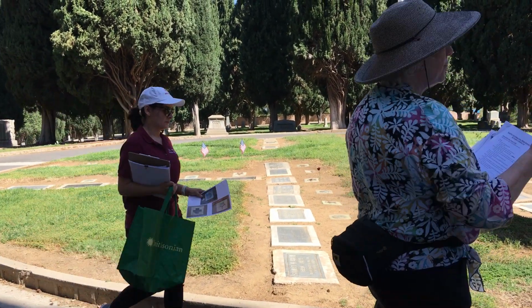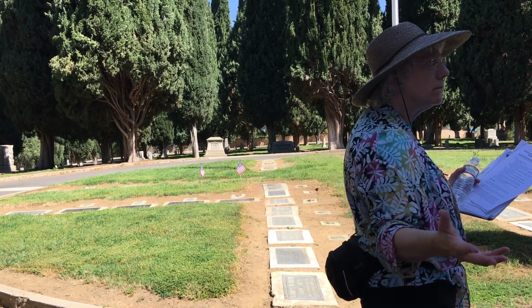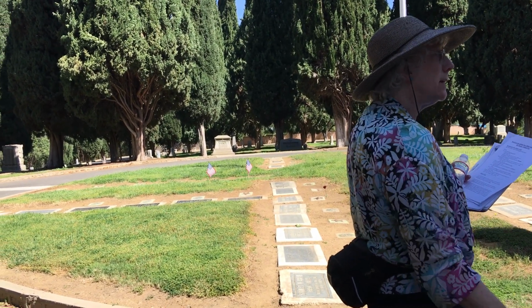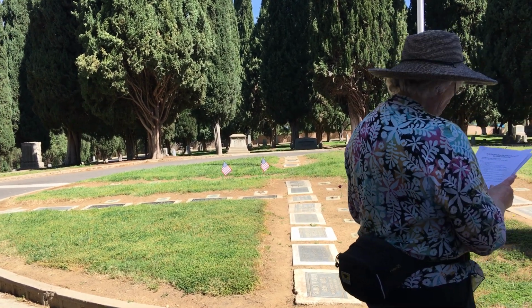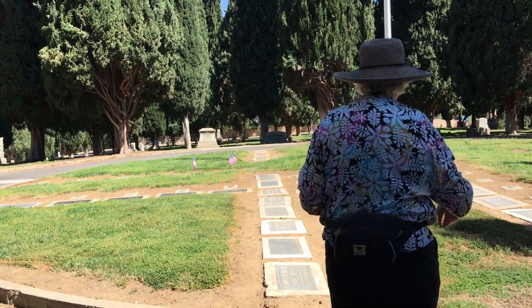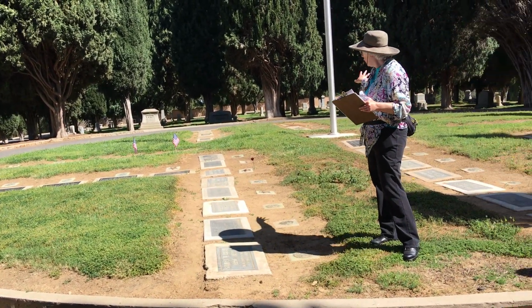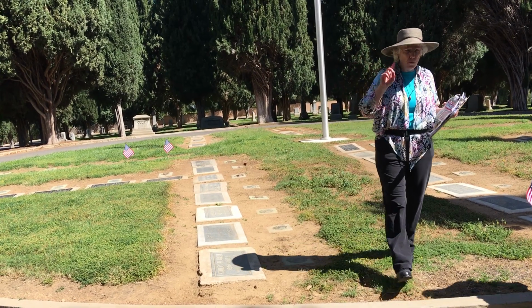And so a lot of the veterans, like a Civil War veteran, would not have lived here at the time that they were in the Civil War because the town didn't exist. And one thing that I want to also mention is, you see all these little medallions right here? Some of you may be familiar with them. There's really three kinds. There's a fourth one, but there's only one of them though.